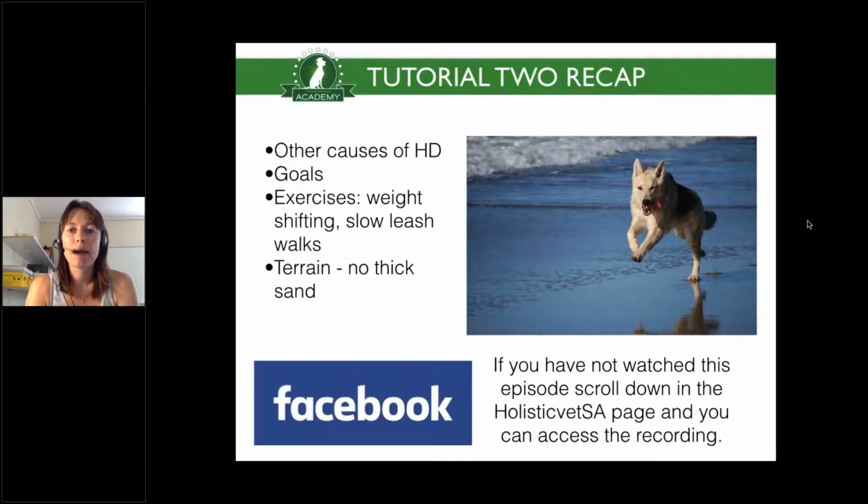So just a quick recap from tutorial 2. We looked at the causes of hip dysplasia, so other causes. We looked at things like spaying and castrating before and over a year of age, and how if we do this before, we have delayed growth plate closure, and this can cause problems such as hip dysplasia and cranial cruciate ligament ruptures. We also talked about puppies and how they must be able to move around and walk on different surfaces to promote muscle development, because that muscle was really important to prevent any laxity in the hip.